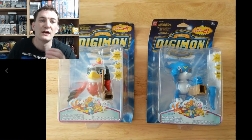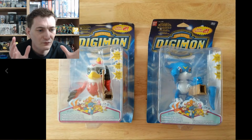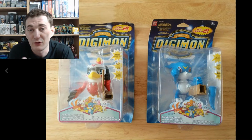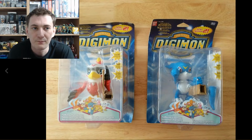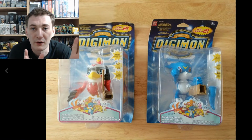Next up is the Talking Digimon toys. Now I think the guy who bought these, there was some sort of an error. He bought them, then the money was returned, then he bought them again, then it was returned again, then he bought them, then I sent them, and then he's got them. Everything is absolutely fine. This guy actually bought both these and something else, but at separate times.